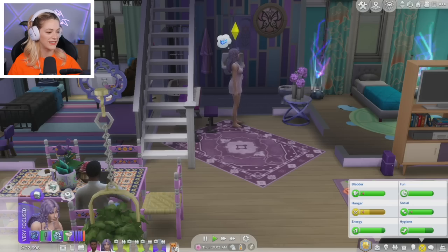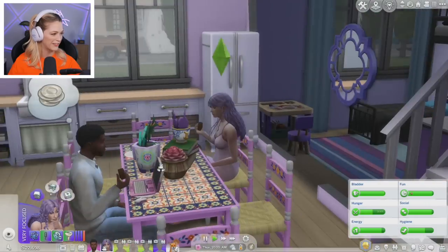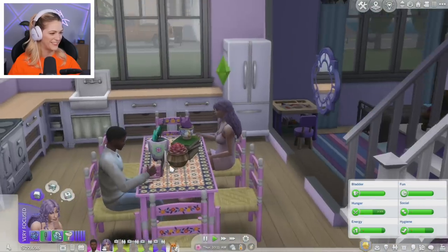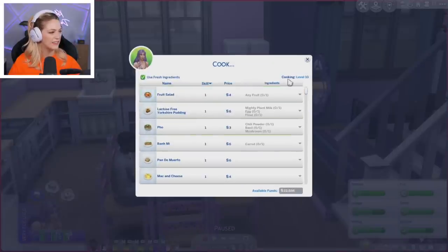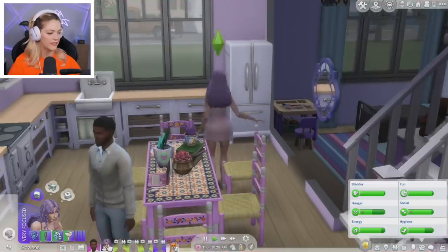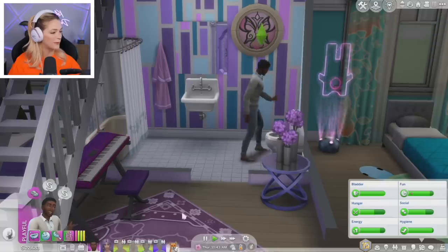Ooh, tomorrow is love day. Flame's still learning to go potty outside. Yeah, it happens. I love that everyone just keeps eating brownies because he keeps making brownies. It's so cute. But we do need to cook a birthday cake for the kids. Maybe chocolate cake. Chocolate cake's like a crowd pleaser, you know? It's easy. Who doesn't like chocolate cake? That's what I think.